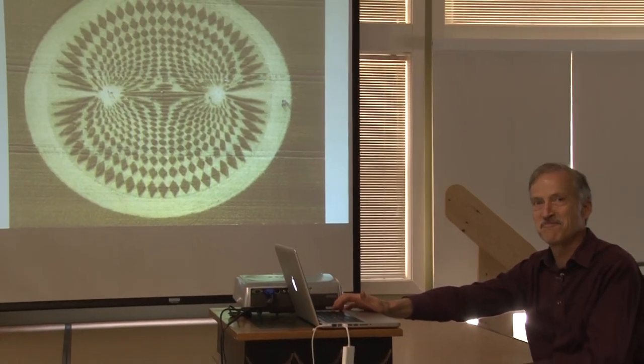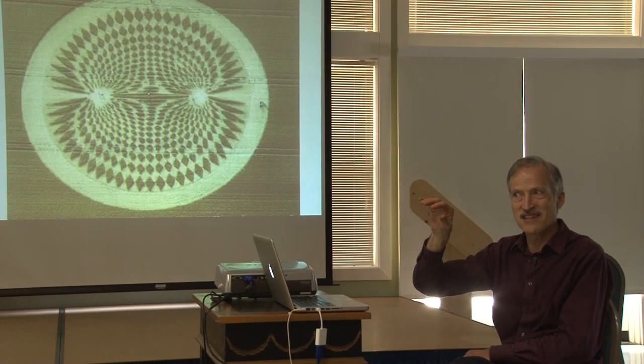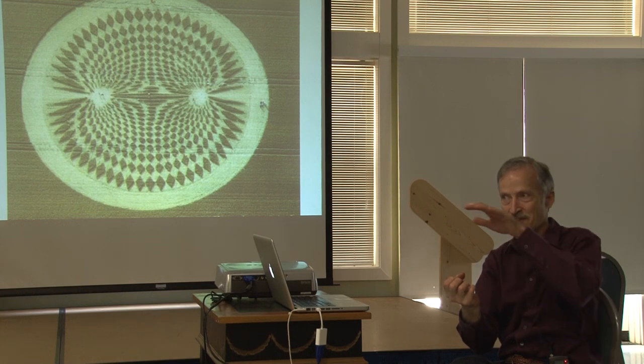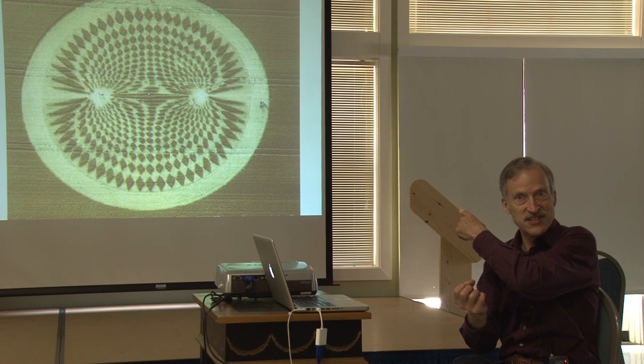Do you remember in science class where you could put iron filings on top of a piece of paper and have the magnet underneath the paper, and how the filings will arrange into this pattern, the pattern of interference?